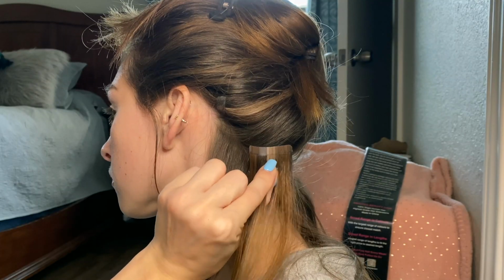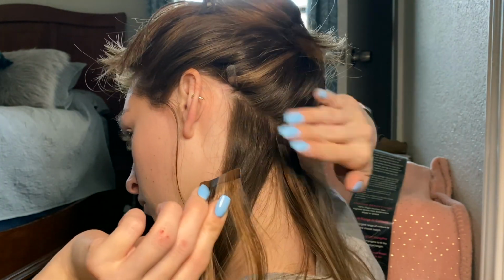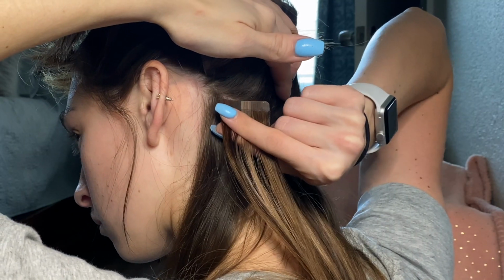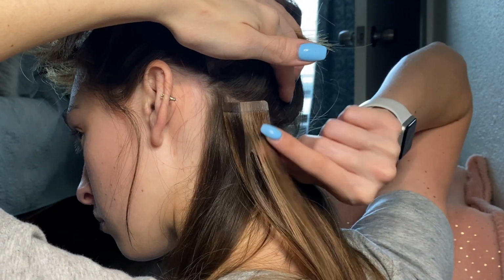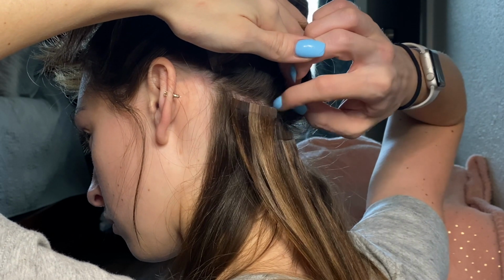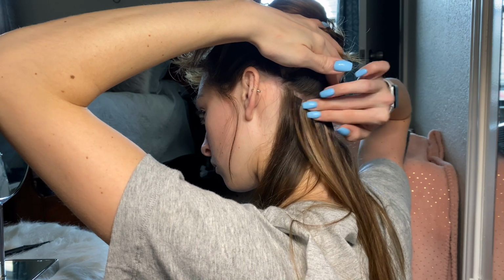You want to leave an inch or 2 on the outside of your head so you're able to put your hair up. And as you can see, you guys, this isn't the easiest thing for me, and I don't think it will be the easiest thing for you, to look backwards in a mirror and put it on your head. It's actually pretty hard. So I think the second time I may try just feeling and doing it. I don't know, I feel like that's even way harder.